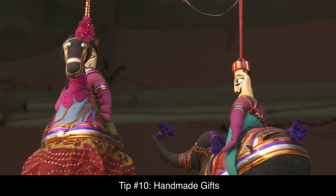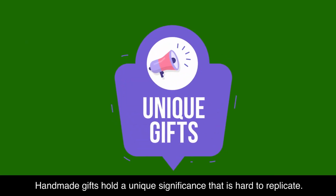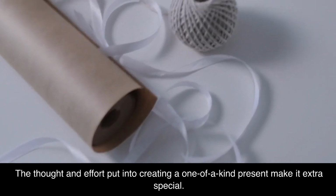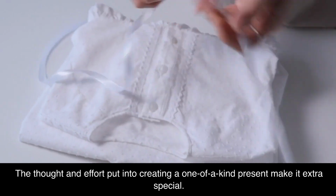Tip number 10. Handmade gifts. Handmade gifts hold a unique significance that is hard to replicate. The thought and effort put into creating a one-of-a-kind present make it extra special.